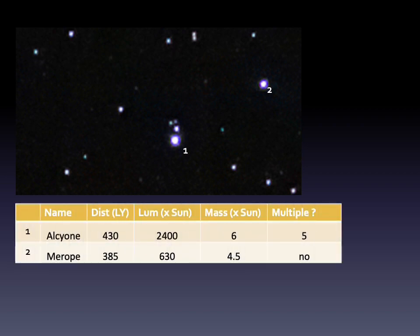Let's look now at the two most obvious stars in this image, Alcyone and Merope. They are not really very close to one another. One is 430 light years distant from us, the other is 385 light years distant from us. The distance to the cluster we noted as 440 light years, and this is an average.